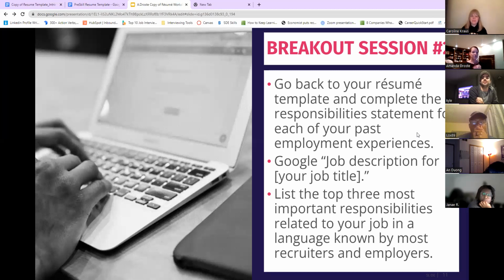So really, we're just working on the resume template, putting in those responsibility statements for your past experiences. If you're not sure how to describe your jobs, you can do a Google search for it, super simple, and then put in just those three most significant responsibilities and try to think about the jobs that you're interested in for the future and try to connect those responsibilities to what you believe those other jobs might require or look like. Okay, any questions? I made up for talking so much in the first session with this one.